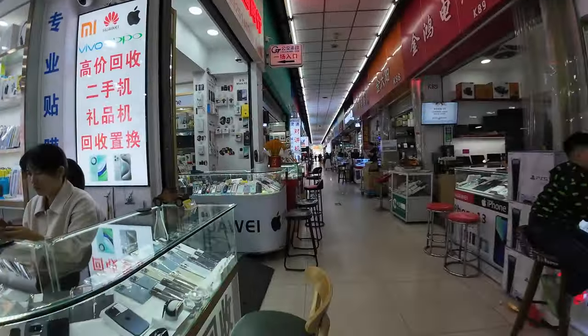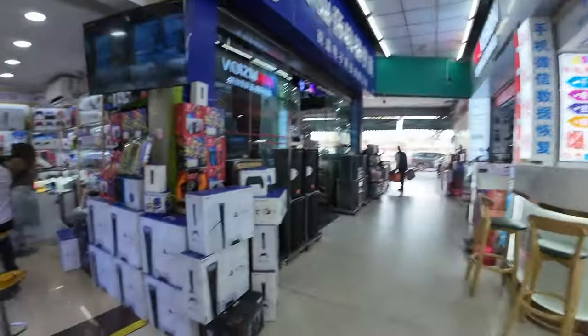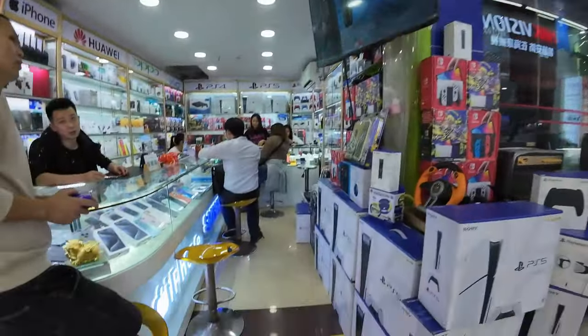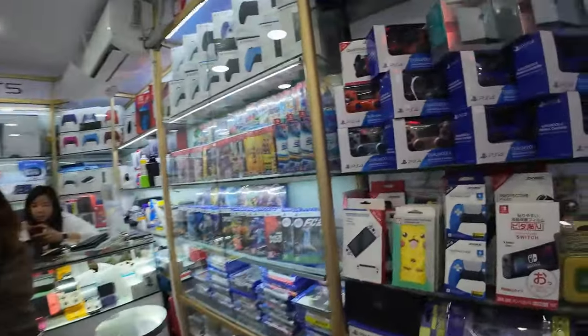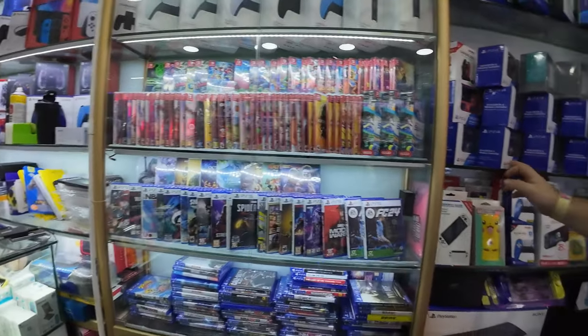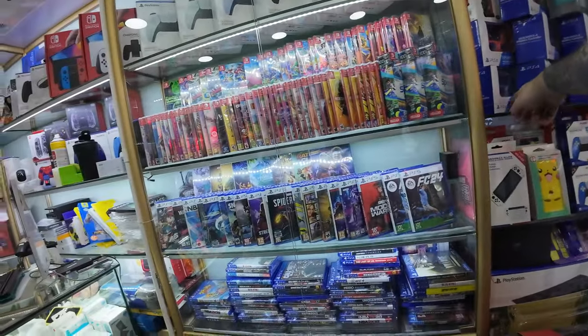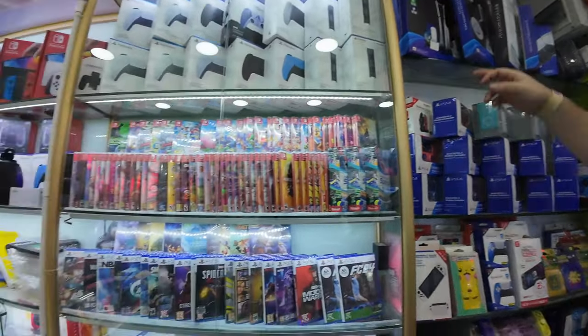Hello. Yeah. Oh, here you go. Some switches and games. Oh, he's playing Grand Theft Auto. A bunch of Switch games. These are real. You can tell by the box and just the print on the DualShock there. The base. See this one.